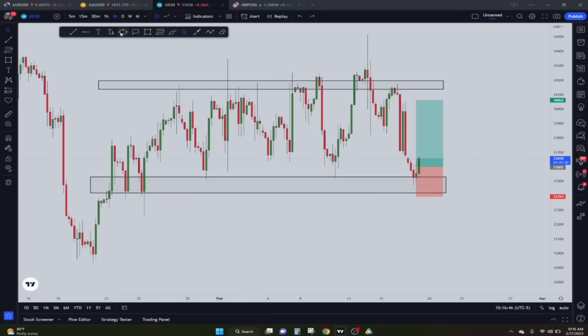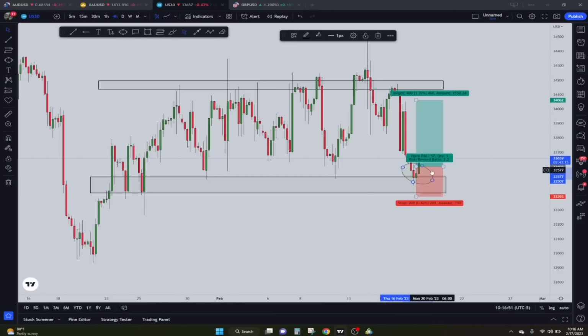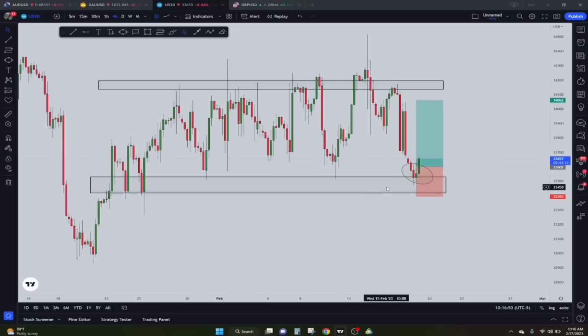So what I'll do is I'll just highlight this area here and tell you guys what I was looking for in terms of entries. My very first confirmation, guys, was the fact that price was at this major support that hasn't been broken in a while. Okay.